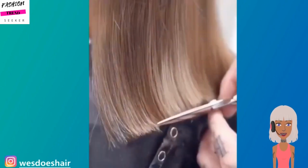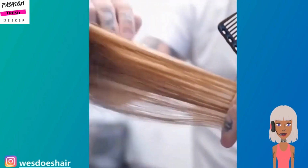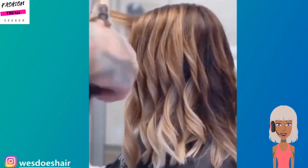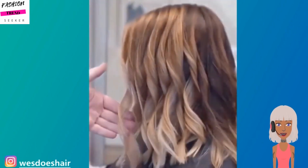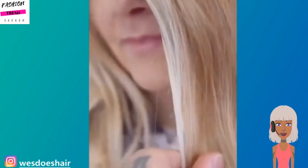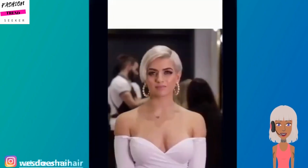Usually when stylists do this type of technique, it's a client that has really long hair. I mean, really thick hair. And she does appear to have quite a bit of thickness throughout. So she has a slight money piece in the front with that highlight. And that is definitely a lob, I would say.